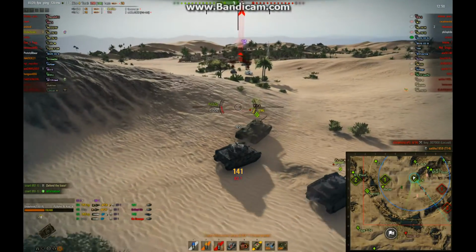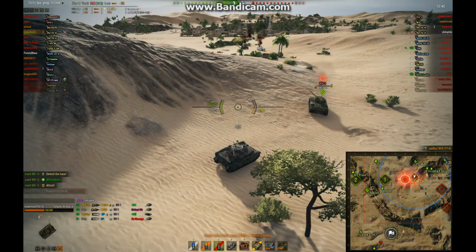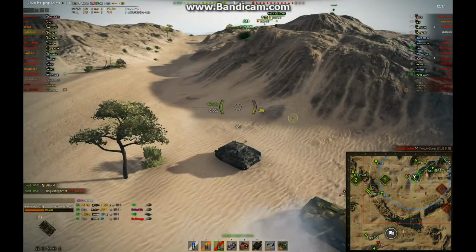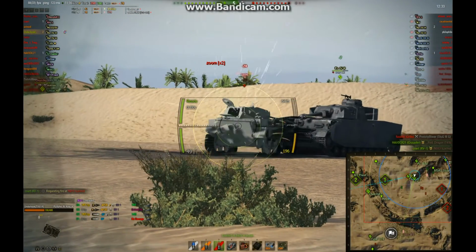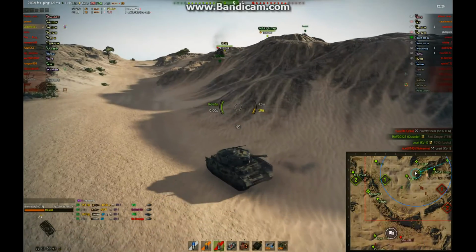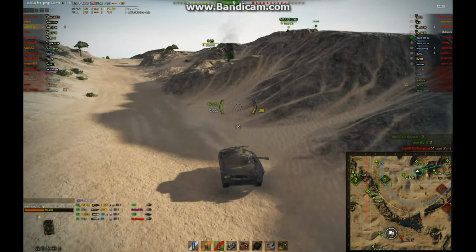Got hit by the KV-1 again. This time he's using APCR ammo, because he did bounce one off me, I think, earlier. So I don't want to pop out there again, because I can't afford to take another hit from that KV-1. I'm less than half health. As you can see, this Lux has popped in there. I just couldn't get my gun turned on him in time, so someone else got that kill. The KV-1 there has been killed, I think, maybe by artillery. So I don't want to hang around there.